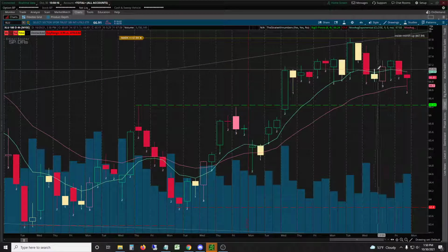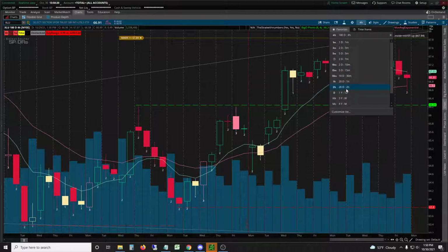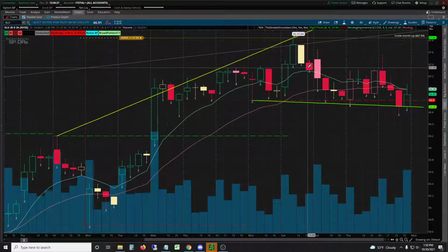Use a moving average for a stop or a reversal on, let's just say, throw it out there, a 2-hour reversal. If you see this 2 with a 1 followed by a 2 down, that's a reversal. That's a signal to exit. So you could use any of those for an exit.